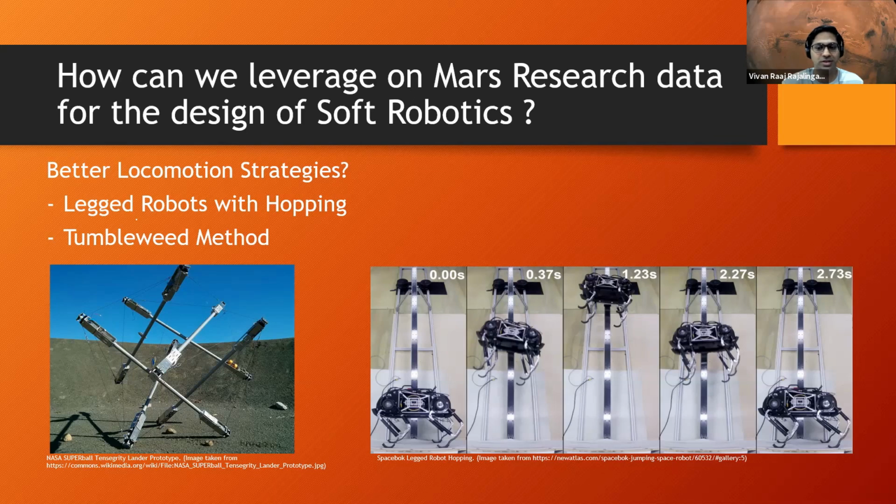How about tumbleweed locomotion? Tumbleweed is where you're rolling under the force of wind. If you look at the image on the left, NASA has some advanced research on tensegrity structures which move this way. They're not being pushed by wind, but they are being controlled with electric movement control on these structures to navigate the terrain on Mars. When you do it this way, you're able to travel longer, and at the same time get to your destination faster, which is good.